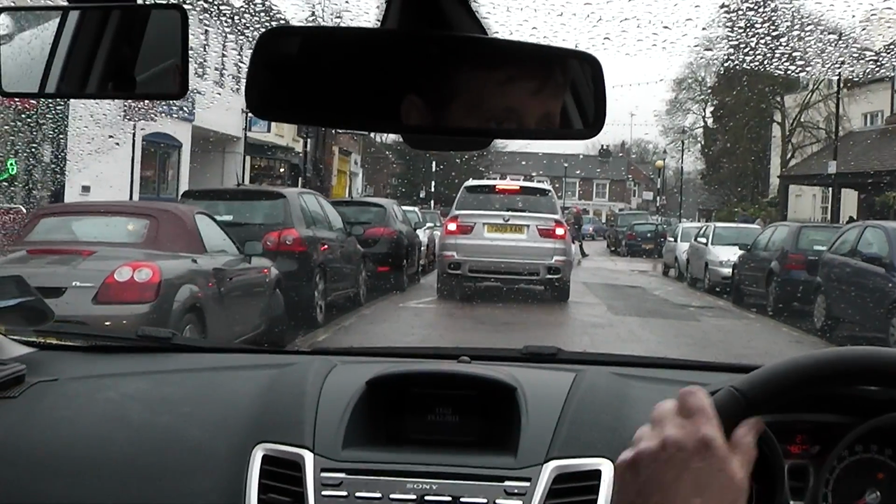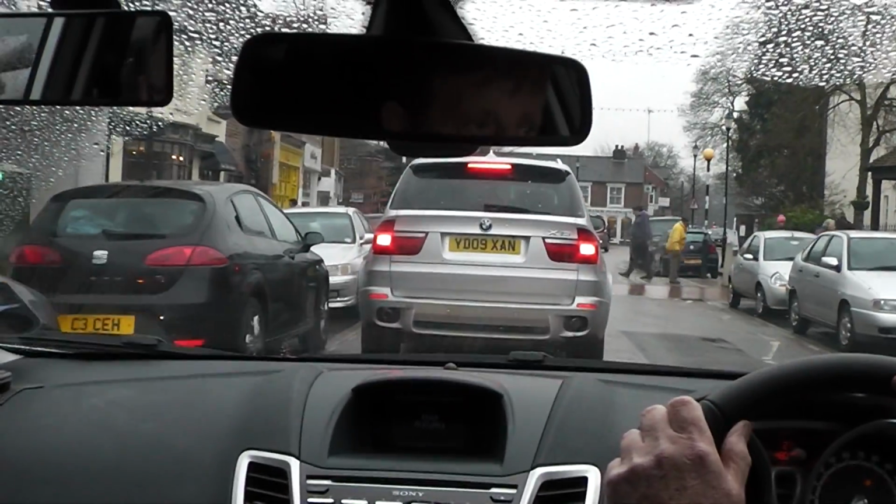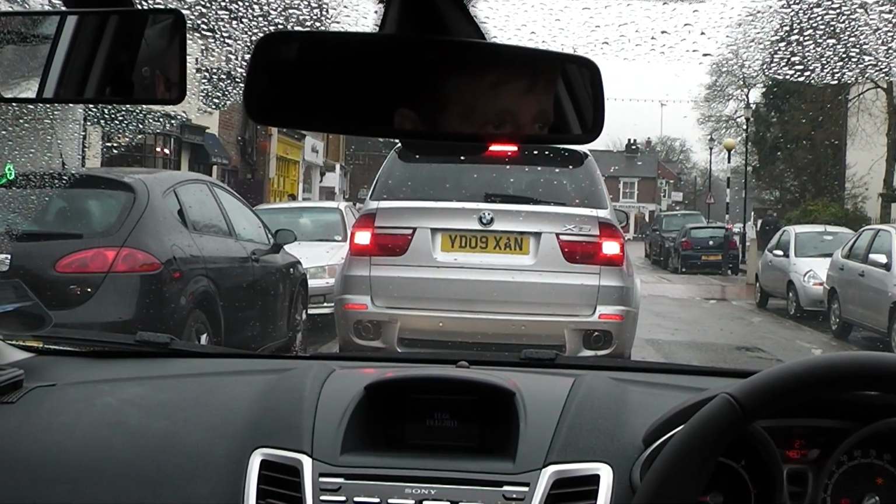Again, we had a woman there just run across at the last minute, so we're watching out for people like that as well. So it's important we do scan. Because as you drive away, someone might, especially when it's cold like this, they might just run across the road.